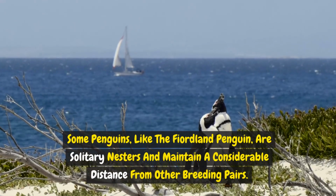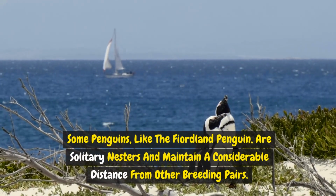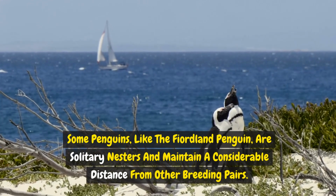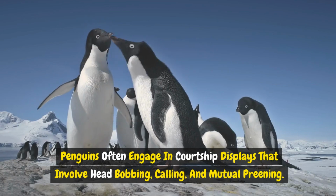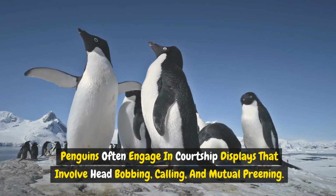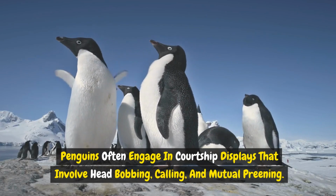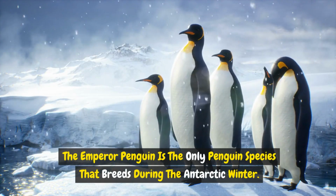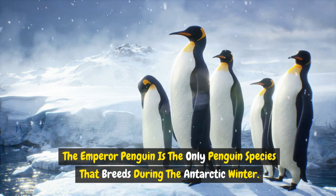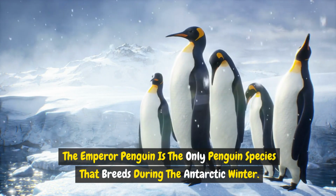Some penguins, like the Fiordland penguin, are solitary nesters and maintain a considerable distance from other breeding pairs. Penguins often engage in courtship displays that involve head bobbing, calling, and mutual preening. The emperor penguin is the only penguin species that breeds during the Antarctic winter.